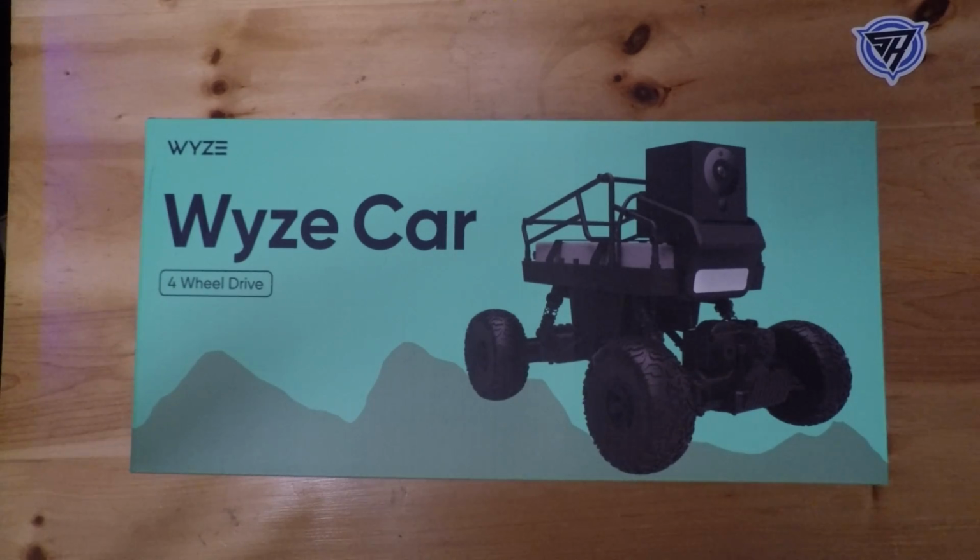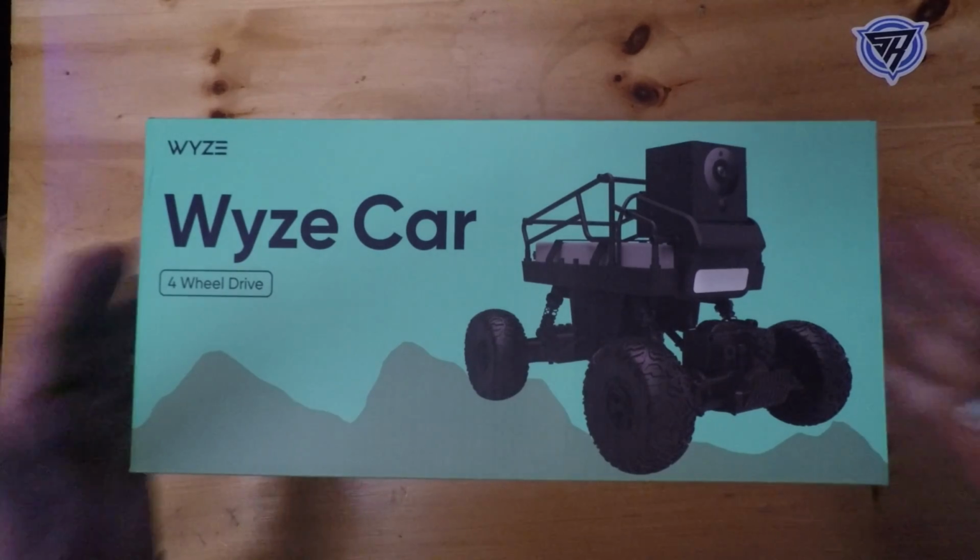Alright, so excited about the Wyze Car finally coming in. This is the April 1st pre-order on Wyze's website. Everybody thought it was an April Fool's joke. Here it is in the flesh. We're going to unbox it today and see what's inside.